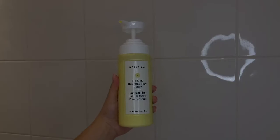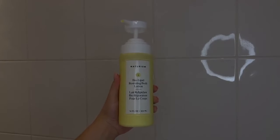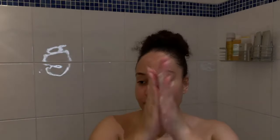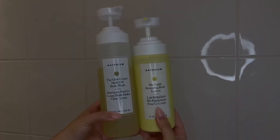Today I'm using a different lotion I haven't shared with you yet. I haven't used it as much as I'd like because I'm trying to finish a lot of my other products before they expire, but I've had this for a while. This is from Naturium. It's the Biolipid Restoring Body Lotion, which works to replenish moisture, and it contains shea butter, which is my absolute holy grail ingredient. And I believe I got this together with the Glow Getter as a bundle.